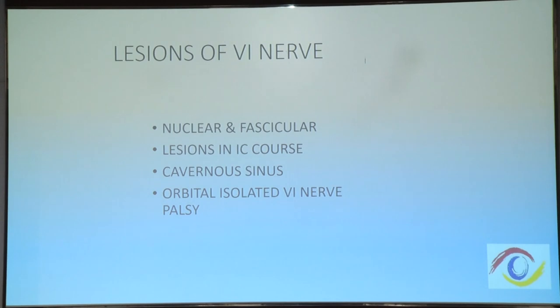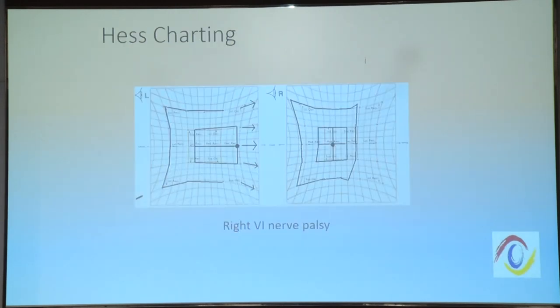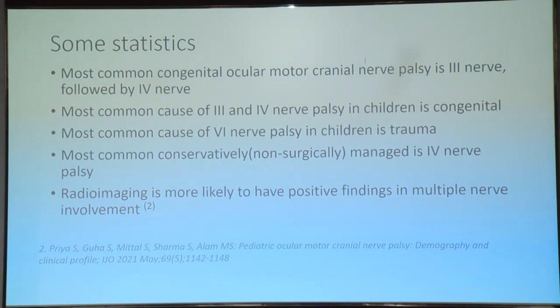The sixth nerve also might be involved with all the structures as we had mentioned previously, and Hess charting will help in confirming the diagnosis. It will show a medial rectus overaction on the side which is affected. Some statistics: the most common congenital oculomotor palsy is third nerve followed by fourth nerve, and the third and fourth nerve palsies are usually congenital.